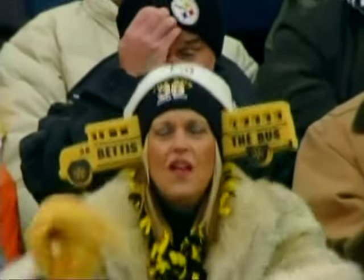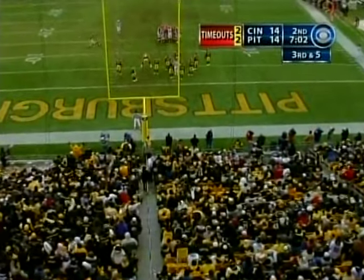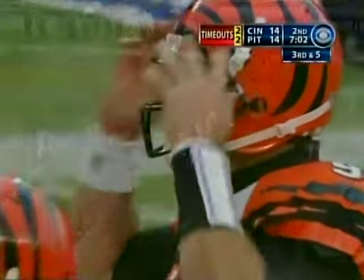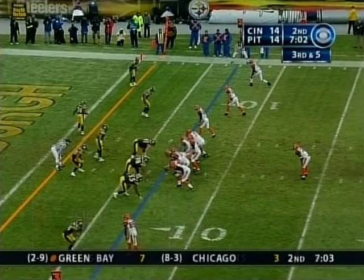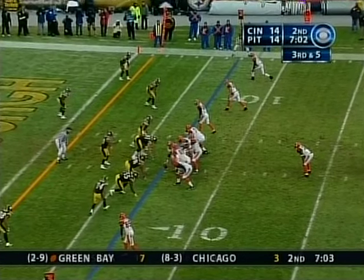And welcome back. Well, enter that bus at your own risk. We got some fine hats going on here at Pittsburgh. And the faithful will be in full throat here. Yeah, 1-yard touchdown for Bettis earlier. It's 14-all, 3rd down and 5. Cincinnati, after the interception by Simmons, trying to capitalize. And here comes the blitz.